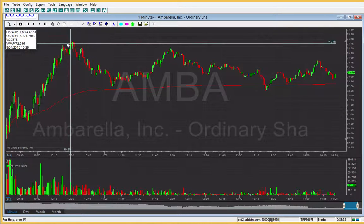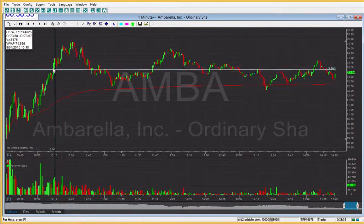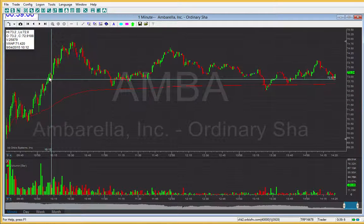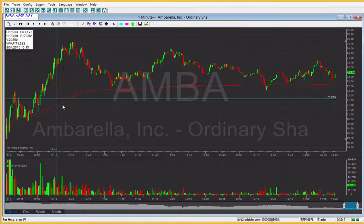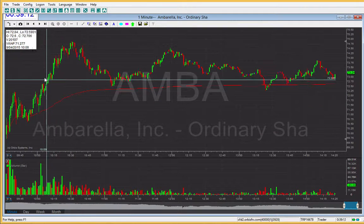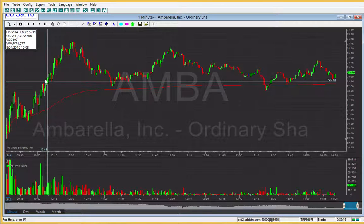Okay, so let me be totally honest. I took a short here, lost. I got stopped out again. Started to get really frustrated. Took it here, bang, it's gone down. It's looking really good, but I want it to go down here. I don't take these trades and then expect to scalp a few points, because if you do that, you're going to get beaten in the end.